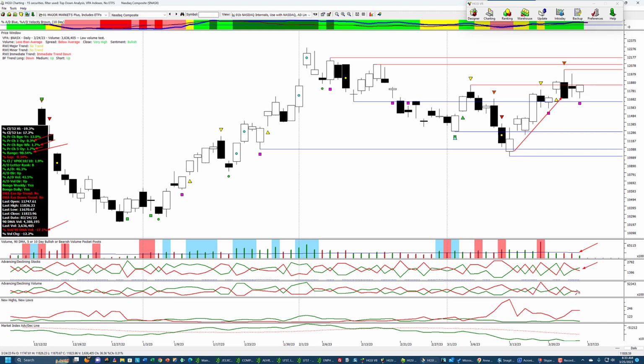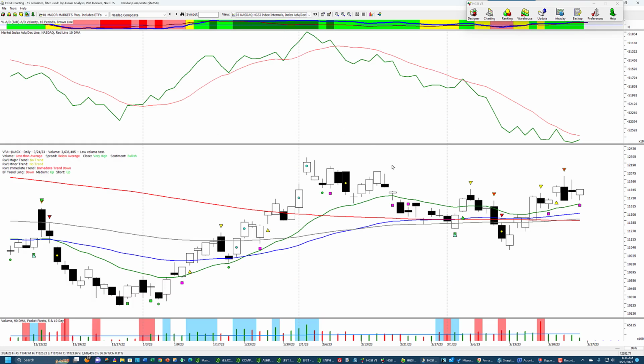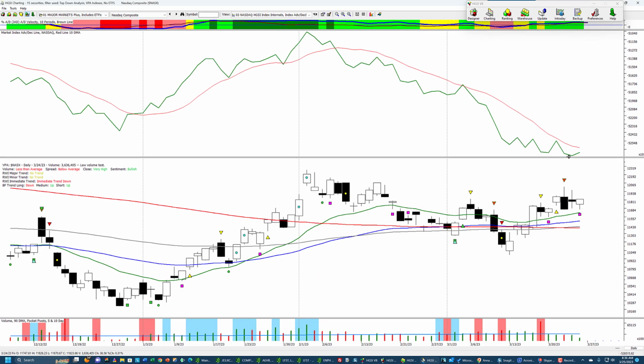Now, advancers were ahead of decliners because the green bar is above the red bar, and advancing declining volume looks like it was about flat. New lows flattened out. New highs are still down a little bit. The AD line is still going down. But let's take a look at this AD line with a different chart right here. And you can see that it turned up a little bit over the past couple of days.